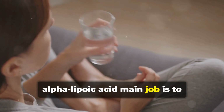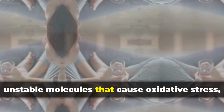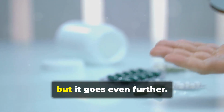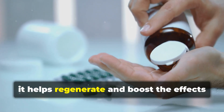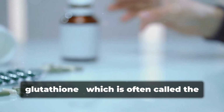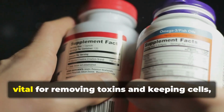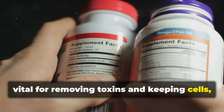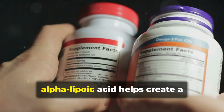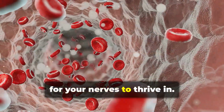Alpha-lipoic acid's main job is to neutralize free radicals, which are those unstable molecules that cause oxidative stress and damage nerve cells over time. But it goes even further. It helps regenerate and boost the effects of other antioxidants, especially glutathione, which is often called the body's master detoxifier. Glutathione is vital for removing toxins and keeping cells, including nerve cells, in balance. By supporting glutathione, alpha-lipoic acid helps create a healthier, more protective environment for your nerves to thrive in.